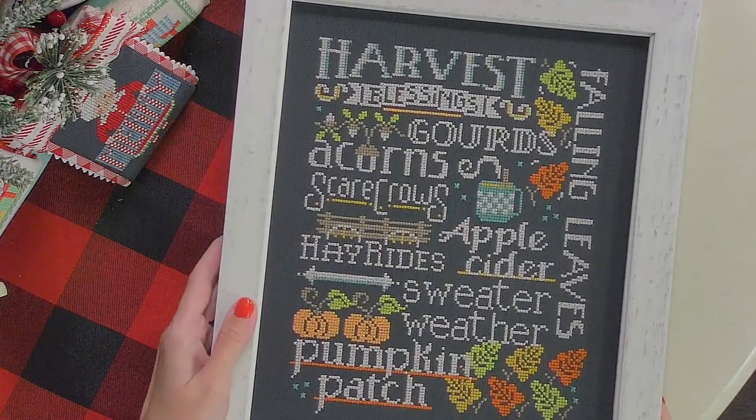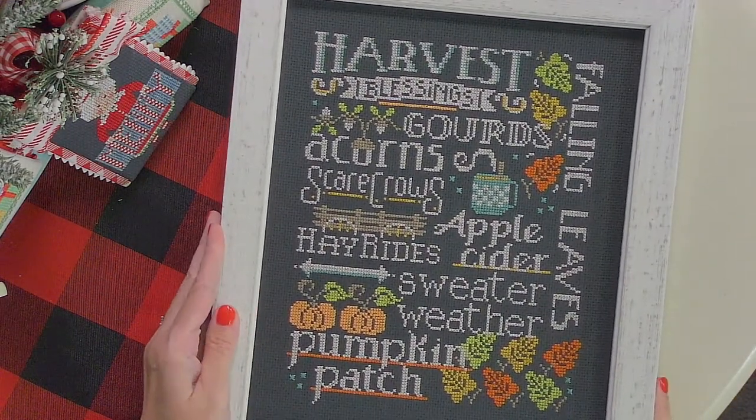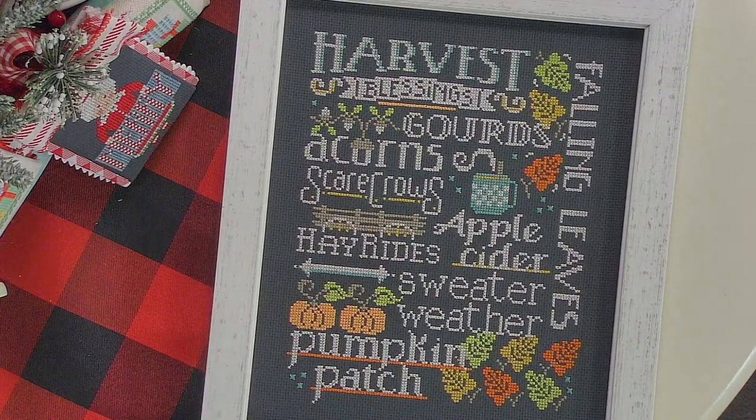I went to the framer yesterday and I picked up four things. Only one of them I can show you. So this one is Let's Talk Autumn, and the designer is Hands On Design. I stitched it with the called for DMC. I used chalkboard black 14 count.